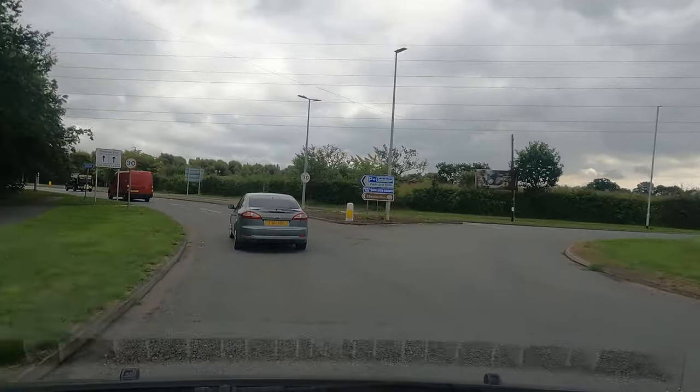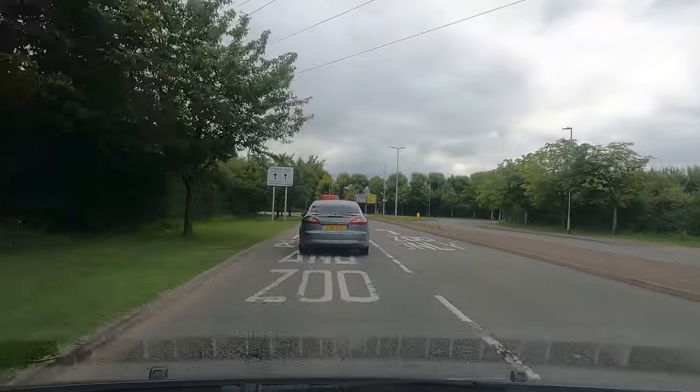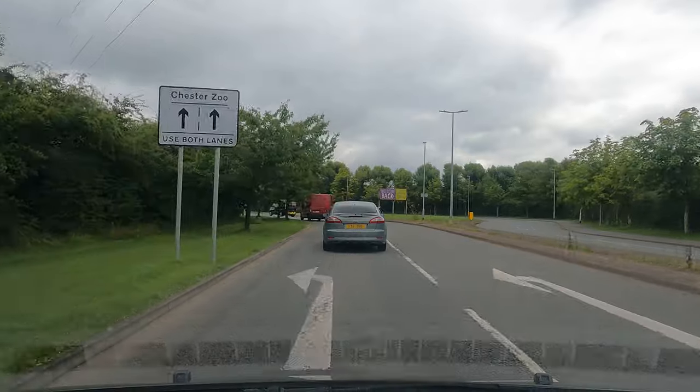Don't need the park and ride. I'm going to be looking for the electric chargers. Please leave the roundabout. Not that we need it. First exit, but it's nice. And then turn half right. Zoo only, park and ride and zoo.